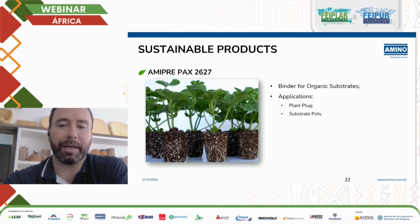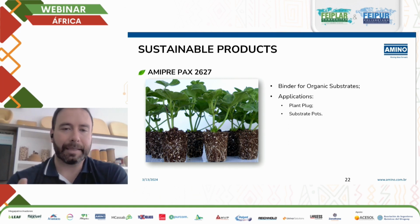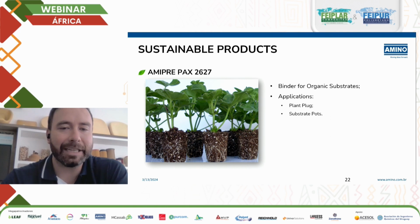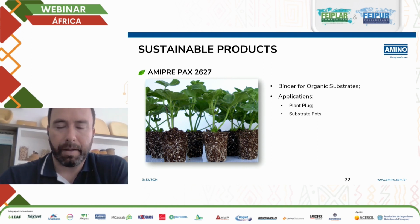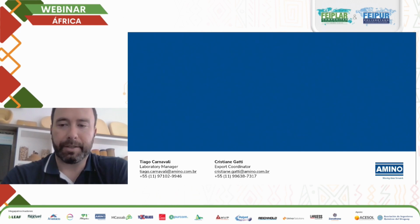And with that, we made the final product biodegradable. And this binder will not harm the plant. It's not harmful to the plant, so there'll be no issues if the plant gets in contact with the adhesive, with the binder.